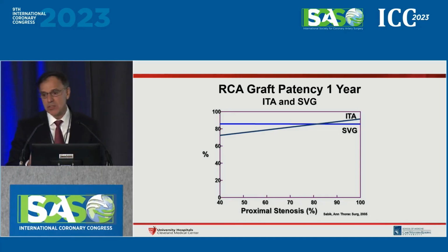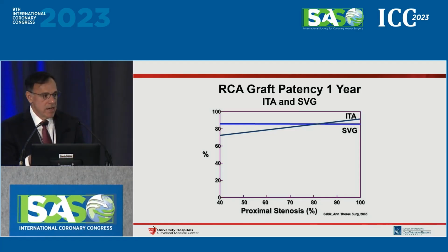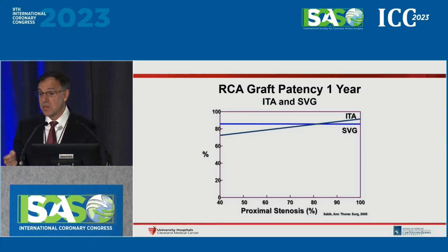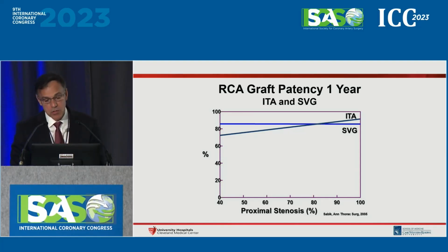The problem we get is the right coronary artery, and there was a very astute question asked earlier. What do you do with a large right coronary artery that has a moderate stenosis? When we think about stenosis, again, it's just a surrogate for competitive flow. A 50% stenosis in a 5 millimeter right coronary artery has very different competitive flow than a 50% stenosis in a 2 millimeter LAD. And this is why I think the right is where we get into trouble.